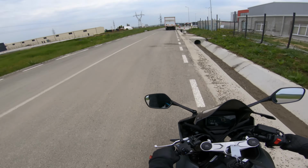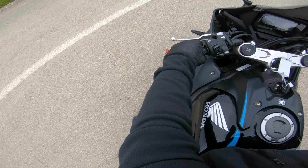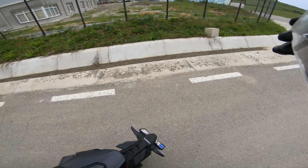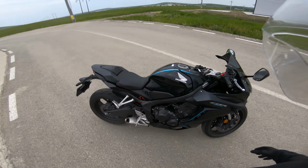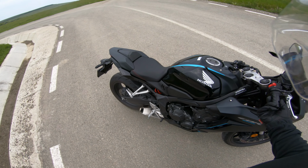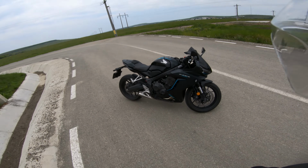Holy moly. What is this thing? And this is a completely stock bike. Stock exhaust, stock engine, stock everything. Sheesh Louise.